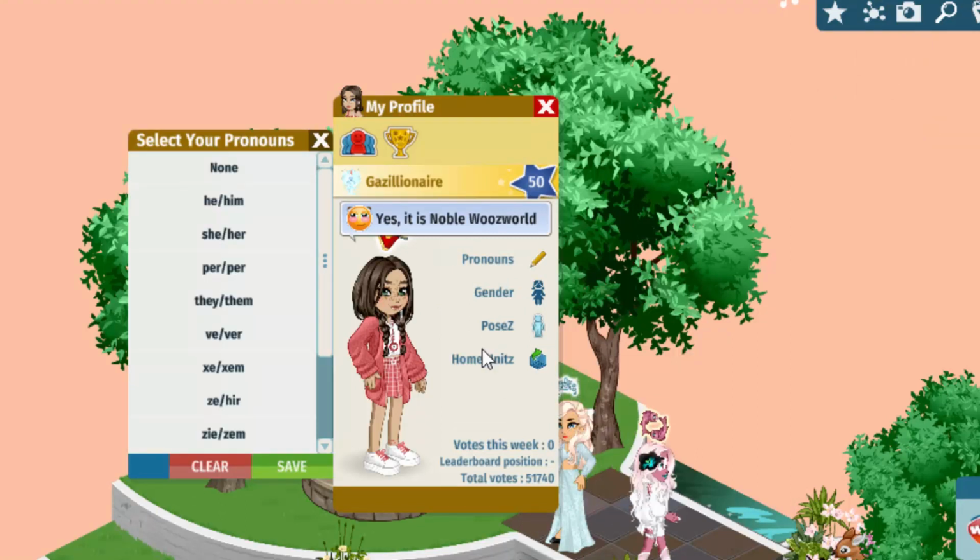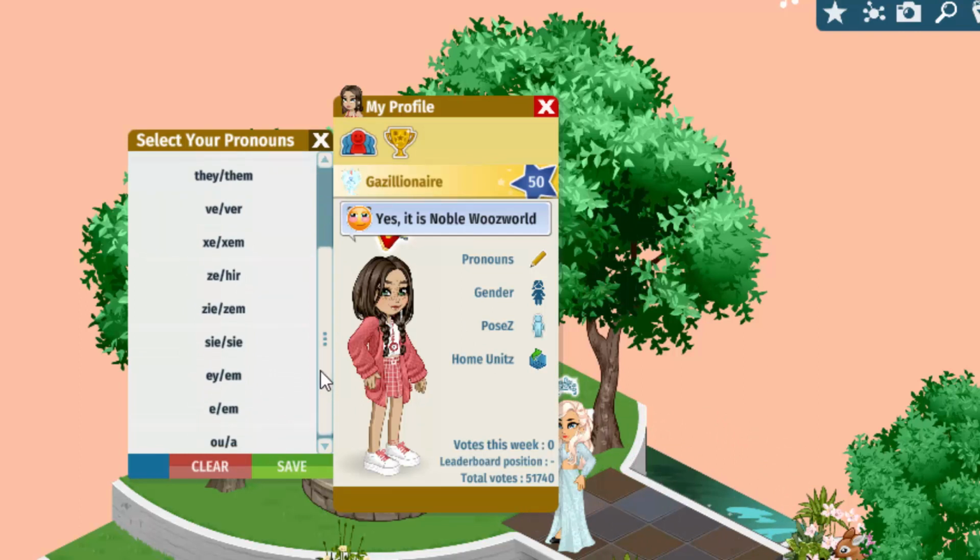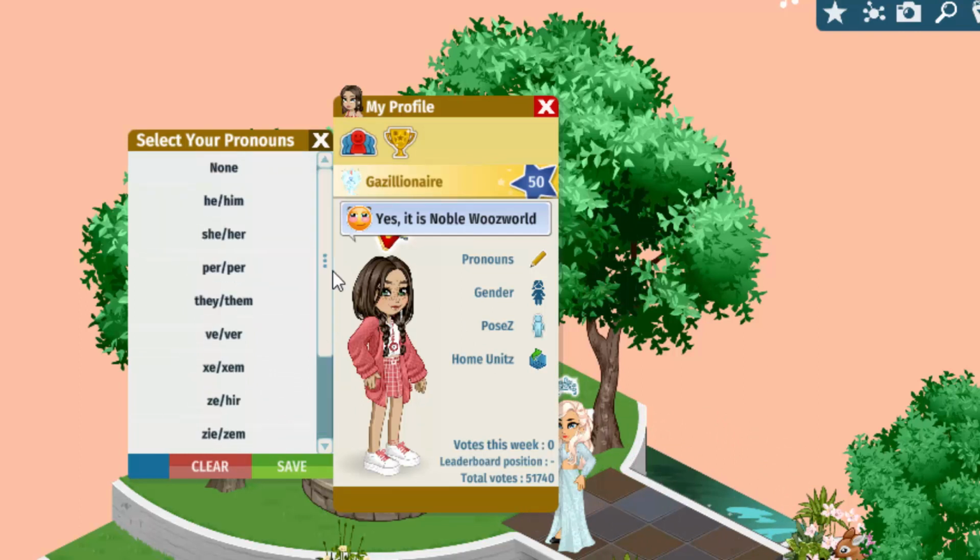I love how Woozworld even added neo-pronouns. That is so amazing. I honestly didn't expect that to be there. They added he, him, she, her, they, them, all these neo-pronouns. That is really cool. And that was really unexpected from Woozworld. It's really great to see them supporting the LGBT community like this.